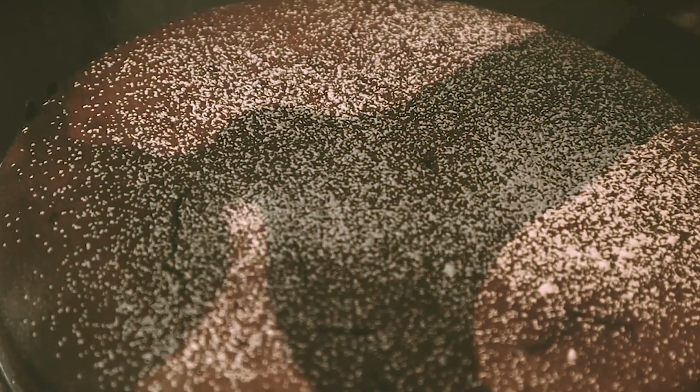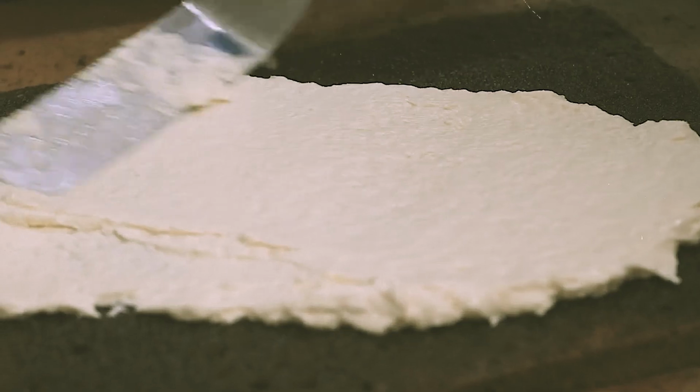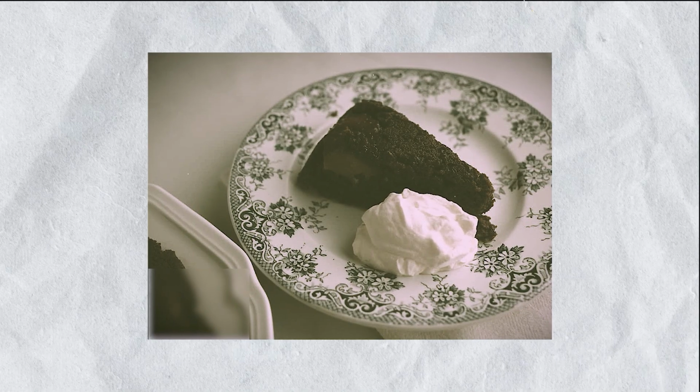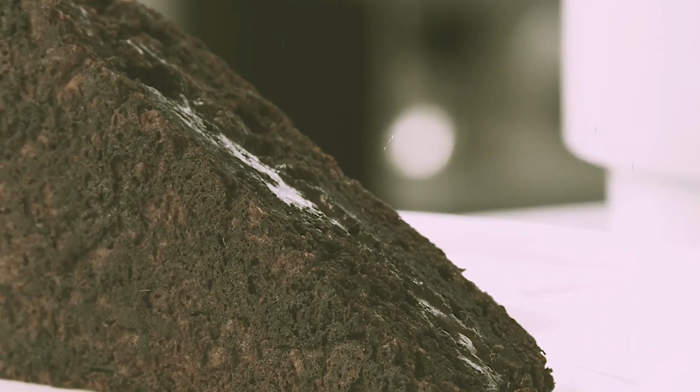Molasses cake was often served plain, perhaps dusted with a little powdered sugar if there was any to spare. On special days, it might be topped with a smear of butter or a drizzle of cream. But even without embellishment, it was deeply satisfying. A cake that wrapped around the tongue and the heart, reminding everyone at the table that joy could still be found in the simplest slice.